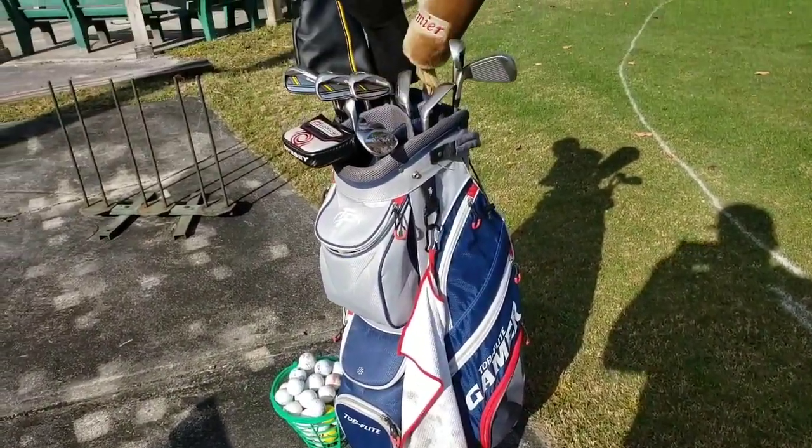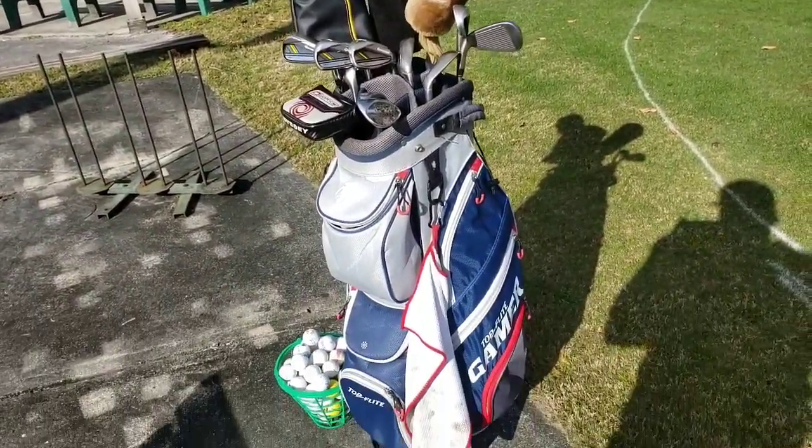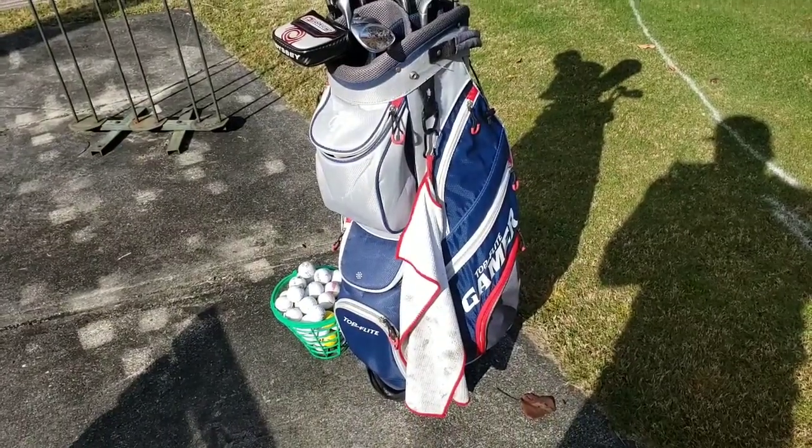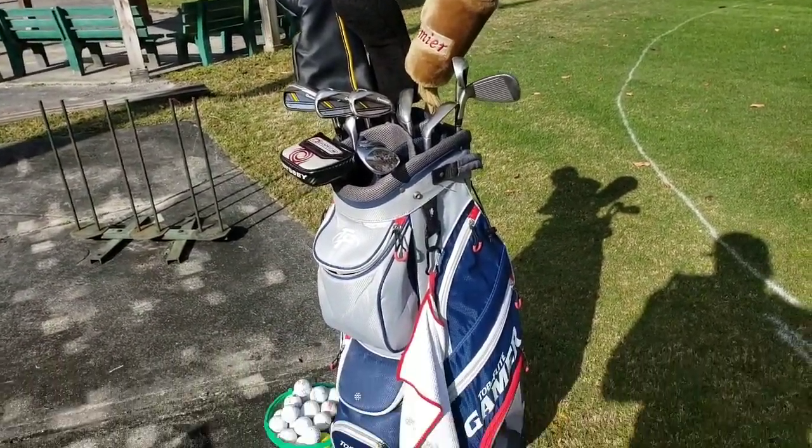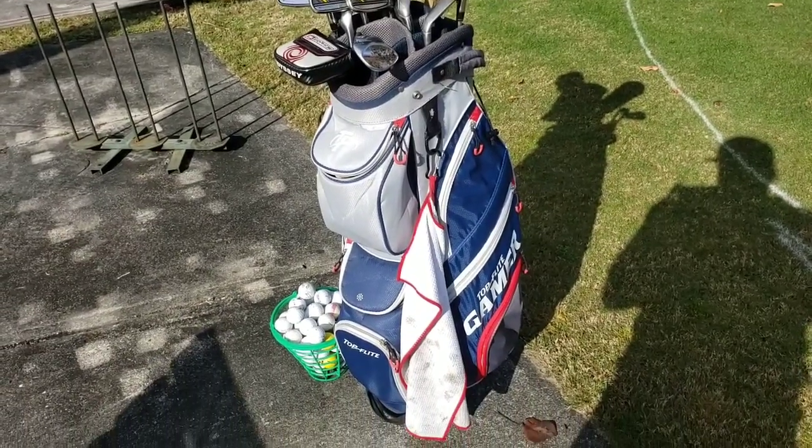We're here at Fiddler's Green off of Normandy, and we're going to do a what's in the bag today. So I guess first is the bag itself. This is a Top Flight Gamer bag. It's probably the cheapest bag you can find. It was 75 bucks at Dick's Sporting Goods, and then it was on sale for 20% off.